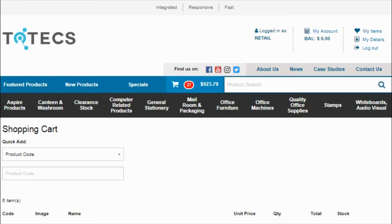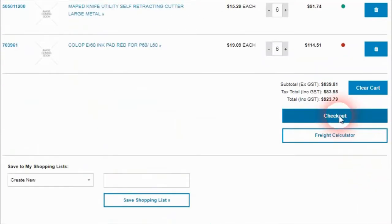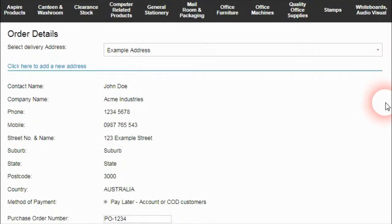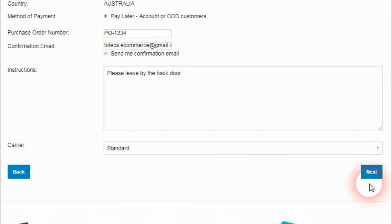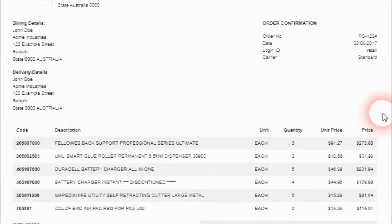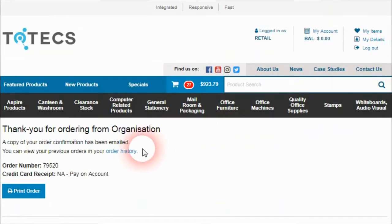So in our example site, if I go through the order checkout submission process, click on the checkout button, then enter the details of my company that I want delivered, and proceed through the order checkout process, we can see the details of the order there and confirm that, and then we hit the submit button. Once the submit button gets hit, an email notification will get sent out to the nominated email address as well as the administrator user. So we'll click on the submit button. Now the order has successfully been submitted.